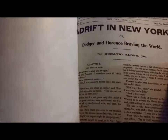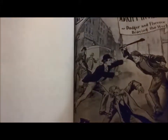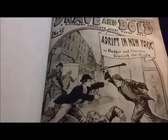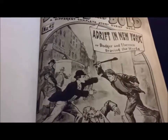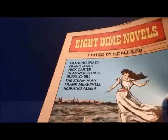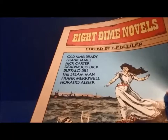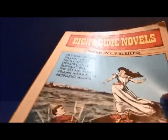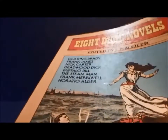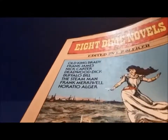This actually closes on Adrift in New York by none other than Horatio Alger Jr. Most people these days, 100 years later, will only have heard of Horatio Alger in a history class, if they heard of him at all. His name is basically synonymous with really naive, idealized fiction. He usually has tramp characters, people who are impoverished, usually boys, who do something to distinguish themselves morally. They save somebody or they do some self-sacrificing good deed, and they're rewarded with fame and fortune, basically, and everything turns around for them on a dime.